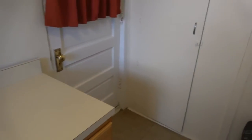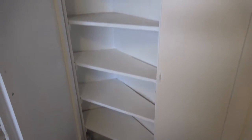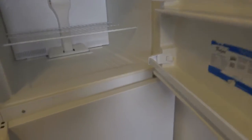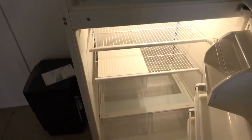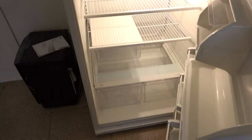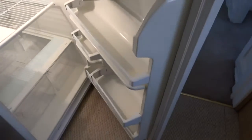Back door to laundry and storage. This is a little pantry here with shelves, very good for canned goods, that kind of thing, and a little more storage up on top. The fridge is nice and clean with a freezer on top, 2 shelves to the right, and meat drawer, crisper drawer, shelves in the fridge, butter dish, and shelves to the right.